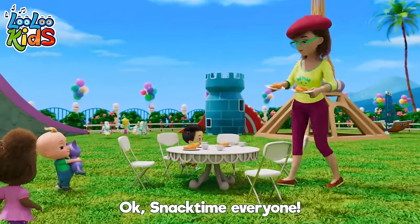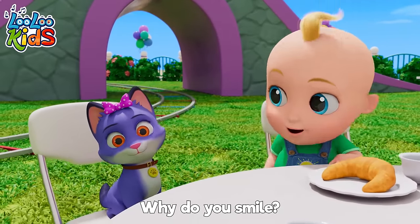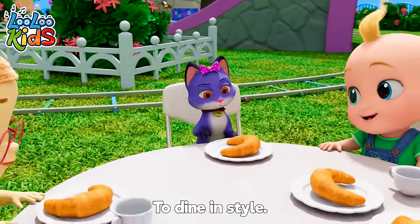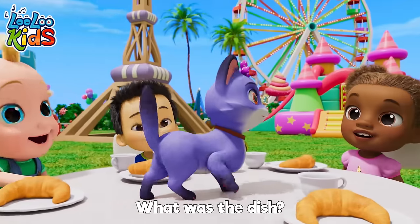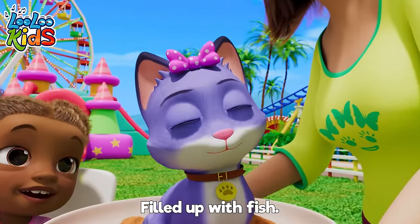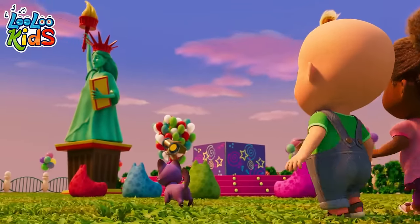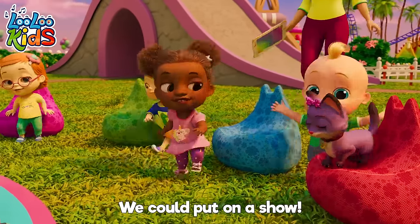Okay, snack time, everyone. Take a seat. Pussycat, pussycat, why do you smile? I went to Paris to dine in style. Pussycat, pussycat, what was the dish? It was a giant boat filled up with fish. What's over there? Let's check it out. It's a stage. Ooh. We have to put on a show.